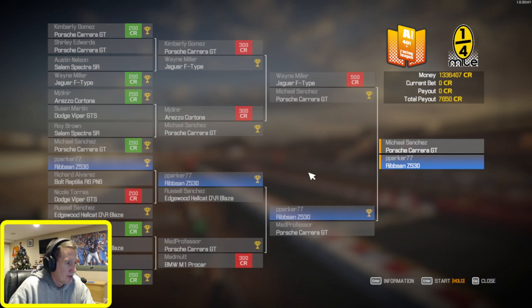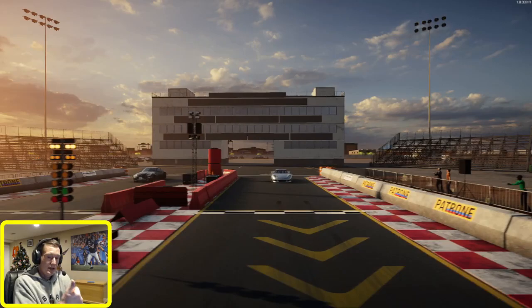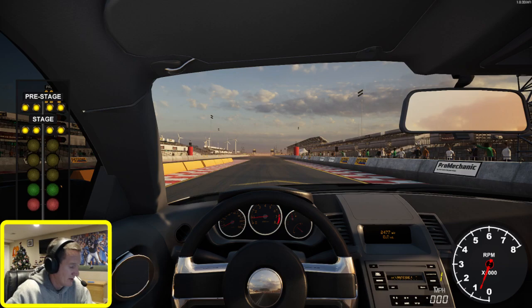How do we do on bets? 1, 2, 3, 4, 5, 6 wins. 1, 2, 3, 4, 5 losses. Right around 500. That's always what it seems to be. And that's betting the highest ranked car, picking the car that I think will win, picking the lanes. It always ends up being right around 500.